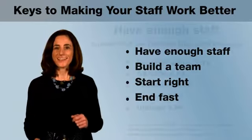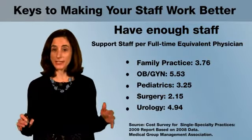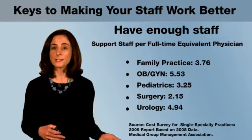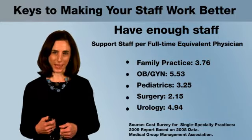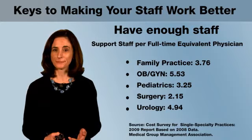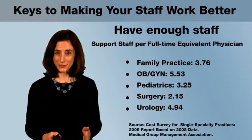Here's the data. The Medical Group Management Association surveys practices across the country, and here's the norm for each of these specialties. This shows you how many support staff per full-time equivalent physician each of these practices typically has. So for each physician, they have this many clinical and non-clinical support staff around them. So that's the baseline. But these standards may not apply to you.